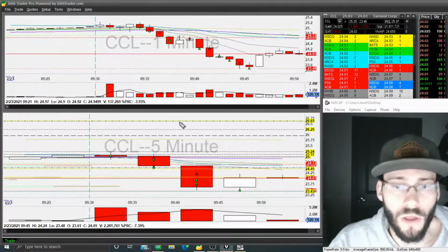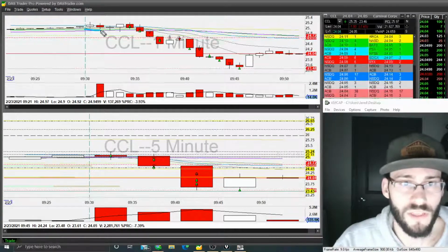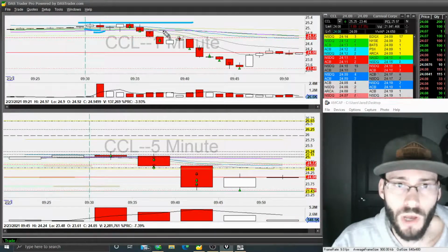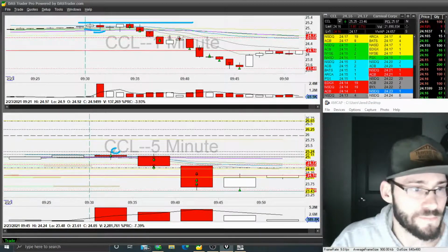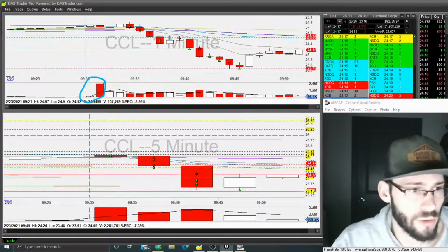So on the open here, what I thought I saw was that these moving averages were holding. What I really should have seen is that the upward momentum couldn't break through this pre-market level of 24.25, and I should have been more worried about this volume probably, but I wasn't.